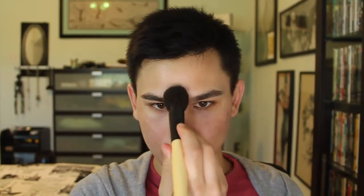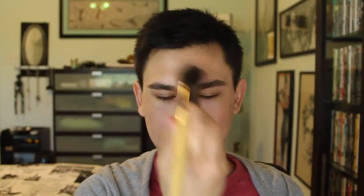It's an egg shape, and it comes to a point, so you can apply powder more precisely than you could with this NARS one or any of the other large dome brushes I have. So this is nice for doing powder underneath the eyes, or if I wanted to buff a powder on.